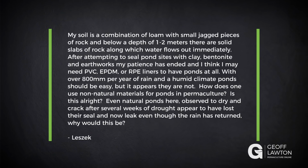I have a question from Lezek. My soil is a combination of loam with small jagged pieces of rock, and below a depth of 1 to 2 meters there are solid slabs of rock which water flows out of immediately. After attempting to seal a pond site with clay, bentonite and earthworks, my patience has ended, and I think I may need PVC, EPDM or RPE liners to have ponds at all.